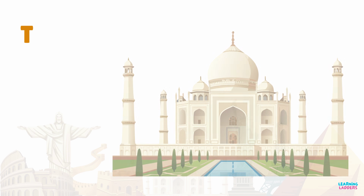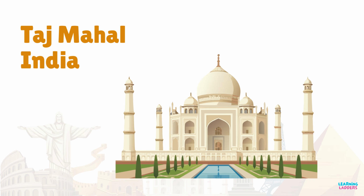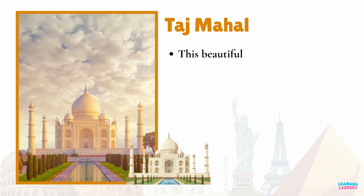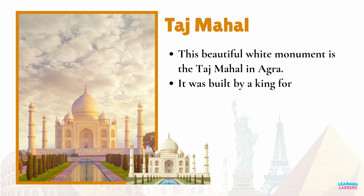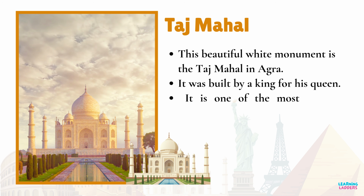Now let's visit India. Taj Mahal, India. This beautiful white monument is the Taj Mahal in Agra. It was built by a king for his queen. It is one of the most beautiful buildings in the world.